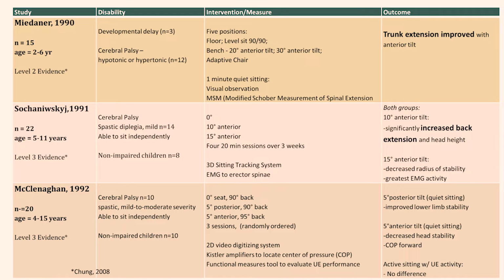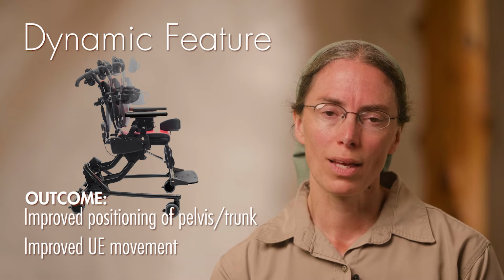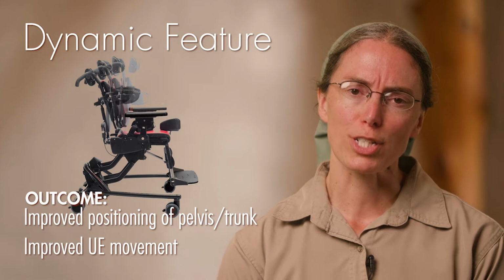But what is interesting is that with the second study here, moving beyond to 15 degrees of anterior tilt results in increased extensor tone of the back, along with less variability of movement of the head. So the research recommends 10 degrees of anterior tilt as being beneficial. With the third study, notice that the posterior tilt improved lower limb stability, which is interesting. Now we'll look at the research on dynamic sitting.